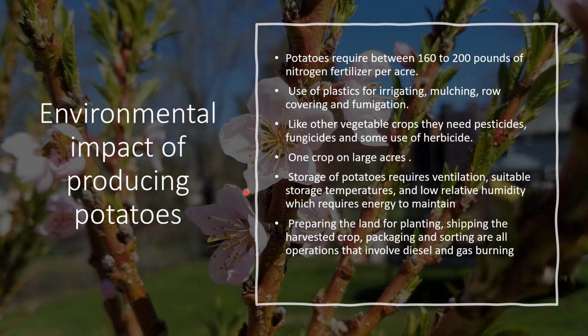The environmental impact of producing potatoes: they require 100 pounds of nitrogen fertilizer per acre. This is equivalent, according to Iowa State University, to 21 gallons of diesel burning. Now, many of the potato producers use plastics for irrigation, mulching, row covering, and fumigation. Like other vegetable crops, pesticides and fungicides and herbicides are used. One crop is used in a large acreage and is planted with one crop all the time.